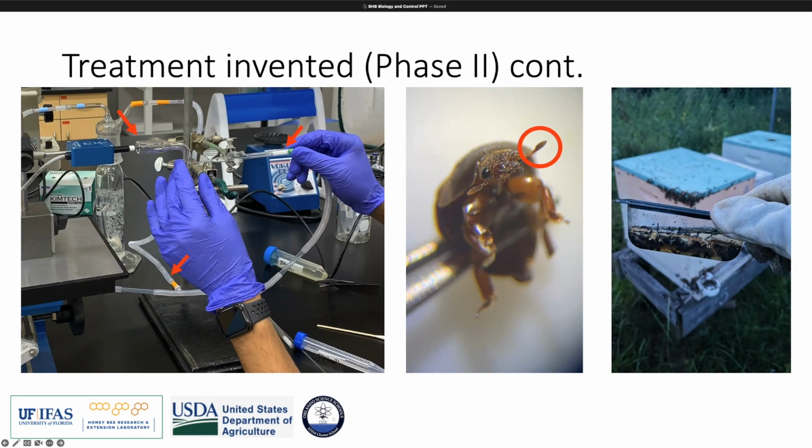And so this image on the right here is of the blend, and all these black specks here are actually hive beetles. So you can see how effective this treatment really is inside the hive.